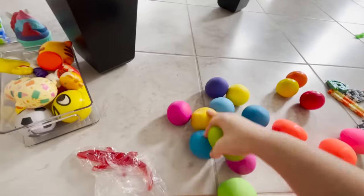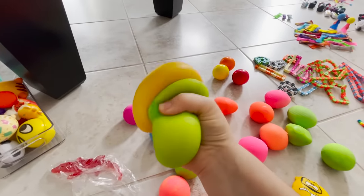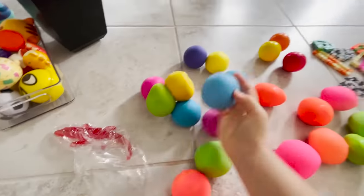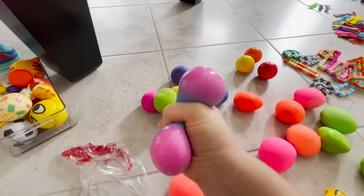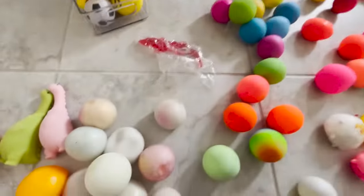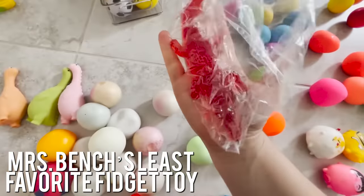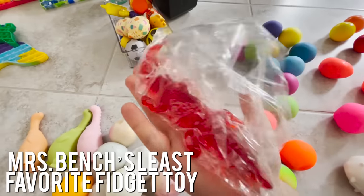So these two are more subtle because they're changing like orange to yellow and green to yellow. But these ones are more like, whoa, you can definitely see the color change, you know? Super fun. Okay, people always ask what's my least favorite fidget toy, and I never really know, except for now.